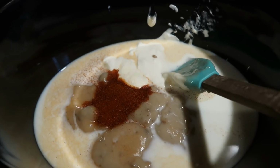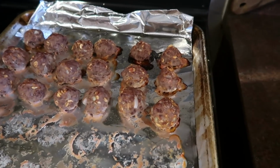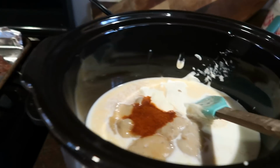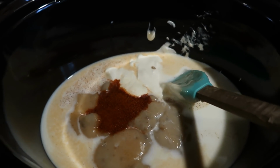So I just decided I'm actually going to be out of the house for the afternoon, so I started to put the meatballs into a little Tupperware here, and I thought, you know what, let's just get it going in the crock pot so it can be warm and it will be basically ready except for the noodles.